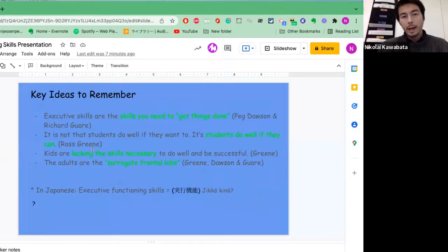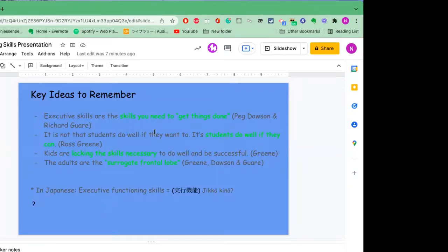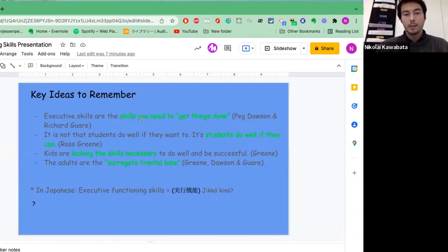So what are the key ideas to remember as we go throughout this talk? Because I'll go over them many times. Here are the key ideas. Number one, executive functioning skills, sometimes referred to as executive skills, are basically the skills you need to get things done. Things can be anything, which is why this works very well. Executive functioning skills are the skills you need to get things done. That's from Peg Dawson and Richard Guare.